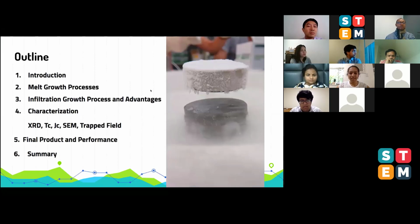Today, I'll start off my talk with an introduction, and then the development of melt growth processes. Subsequently, I'll present the infiltration growth process and its advantages. I'll then show you the bulk materials I've created and explain their characterization and performance utilizing the XRD, SQUID, CM, EDS, and trap field results.